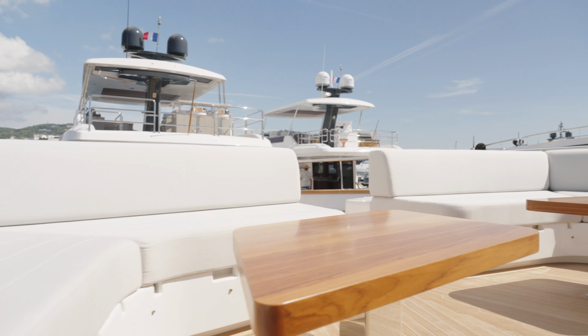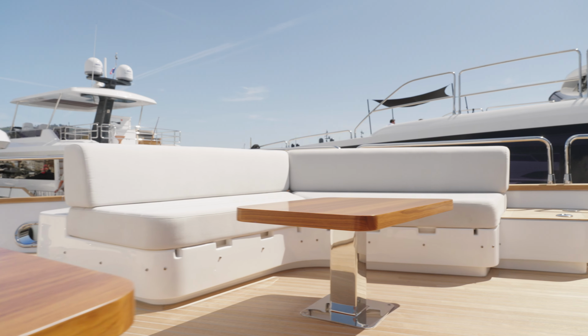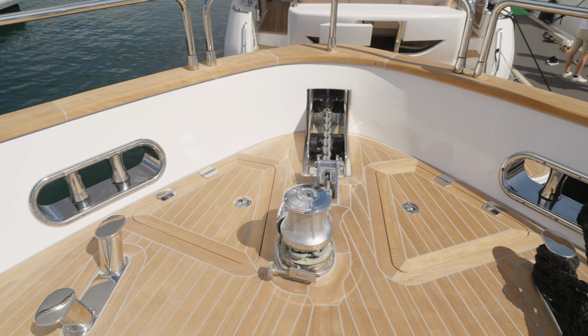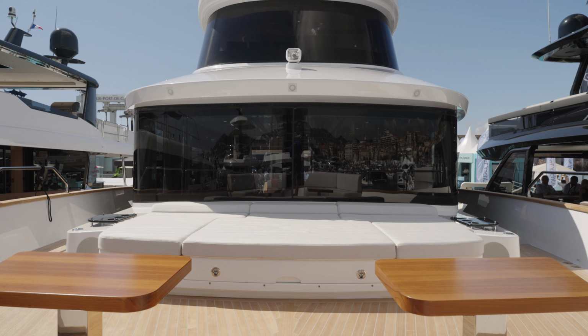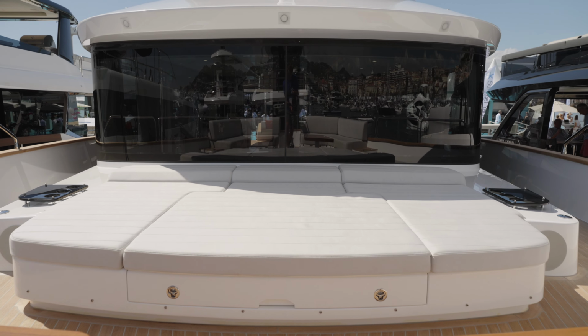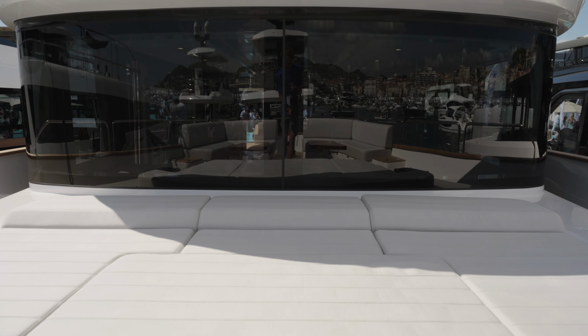And now we find ourselves on the foredeck. So this is a working deck. Here we have the windlass and what have you for the crew to operate. This is a crew-operated boat, remember, but it's also a very open, easy-going kind of boat. So we've got a sun pad down here. We've got these little bar areas here. This is very much a usable lounge. It's a great space. We're going to carry on back down the port side deck.